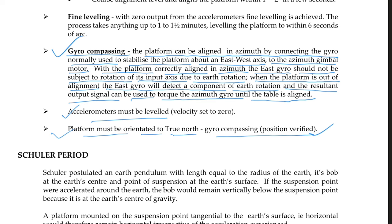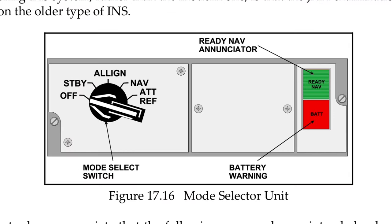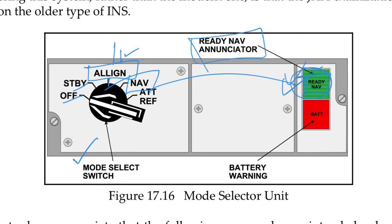So these are the modes and the switches. We have off and standby. When we put it in align mode, it senses, and as we just studied, the alignment happens, and then we put it to nav mode, and when it is ready, it goes to ready nav. So when ready nav is annunciated, that means it is now ready to use, and we have the battery warning flag when the battery is below minimum.